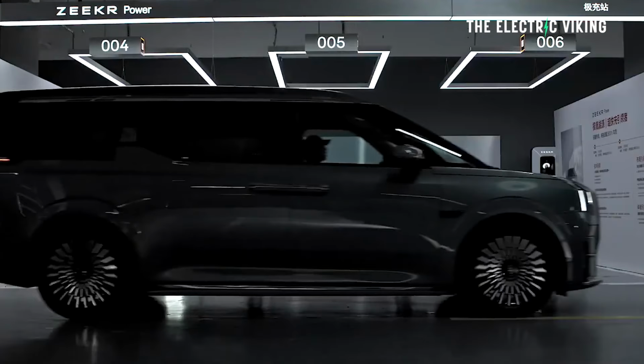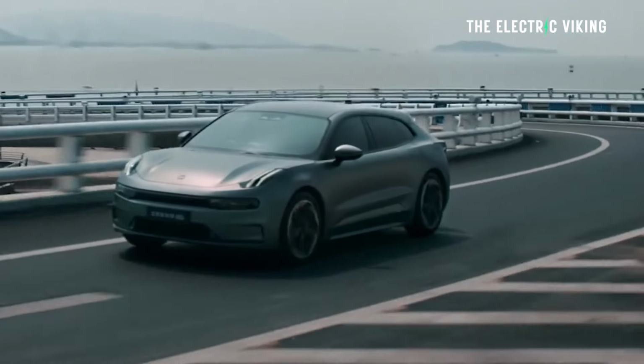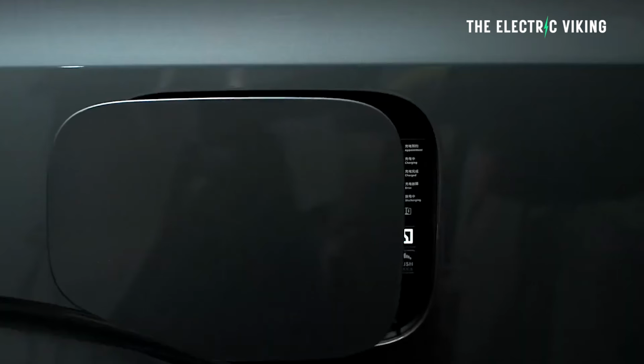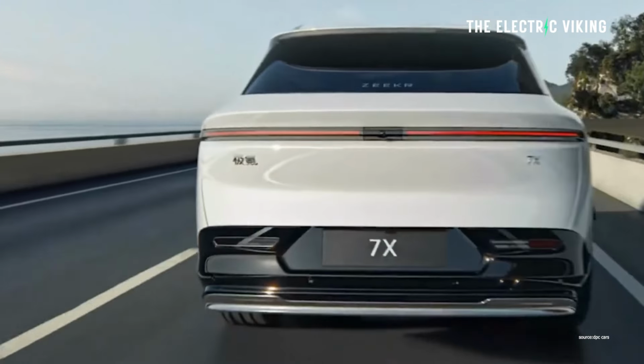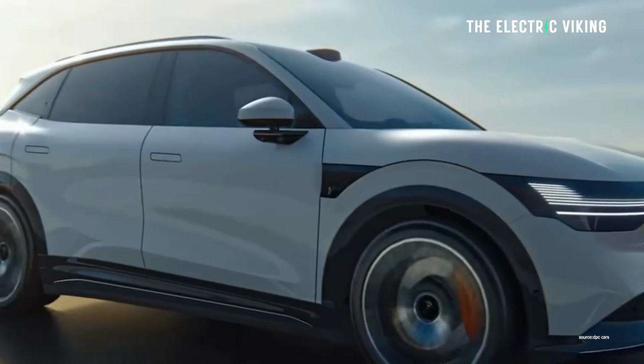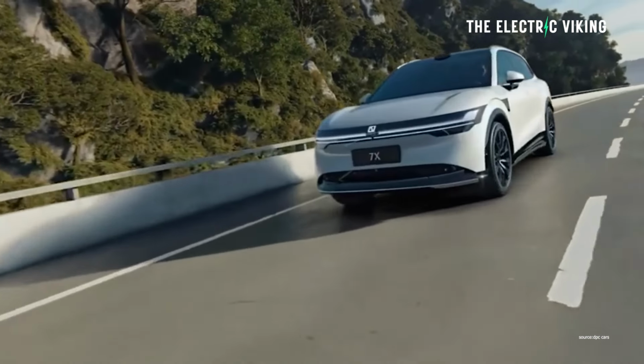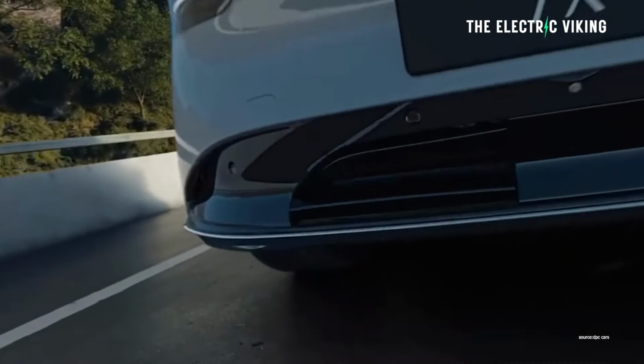We do know the 009 can charge at 560 kilowatt, and I think now the 001, the updated version, does 600 kilowatt, so that is possible. CLTC range on that battery pack will be 605 kilometers, meaning WLTP, about 500 kilometers of range on the base model. Longer range version has a big battery.